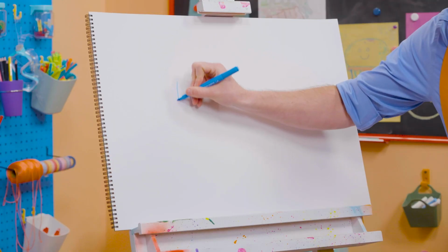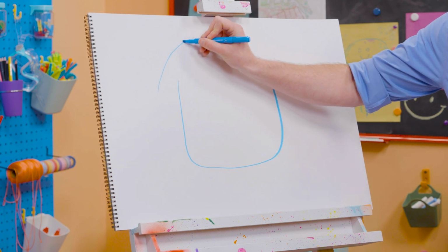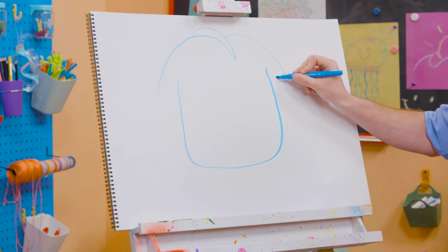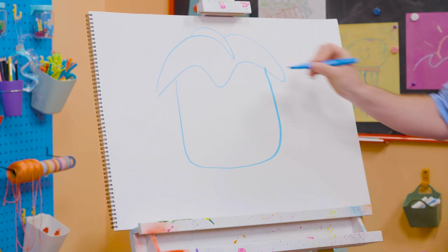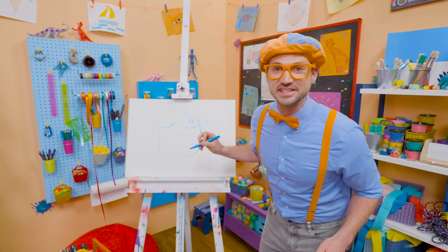Let's start with this curved line like that. Go up with another curve, and then let's draw the top of Arpo's head. Whoa! Then let's keep that curved line going. All right, and then for his eyes, some more curved lines, and a circle with a circle inside.